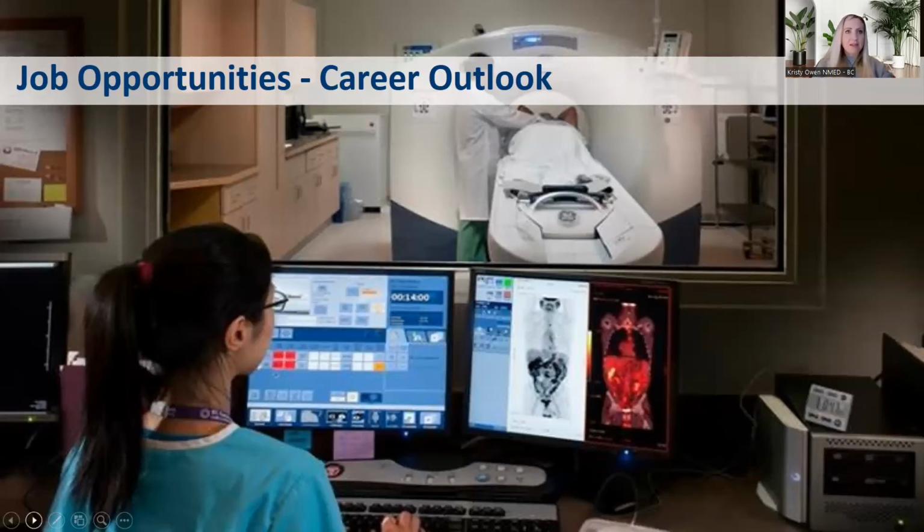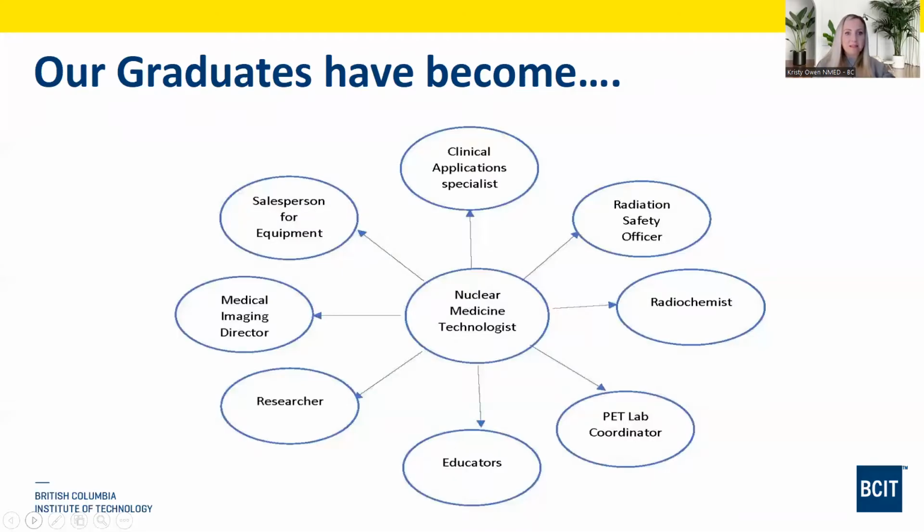Yeah, so next slide, please. Just talk a little bit about some of the places you can go after becoming a nuclear medicine technologist, because there is a lot of opportunities to grow professionally. So one example could be Thomas and I, who started at BCIT after we graduated, and we were in teaching as instructors in the program, which we still are, in addition to our kind of more administrative roles.